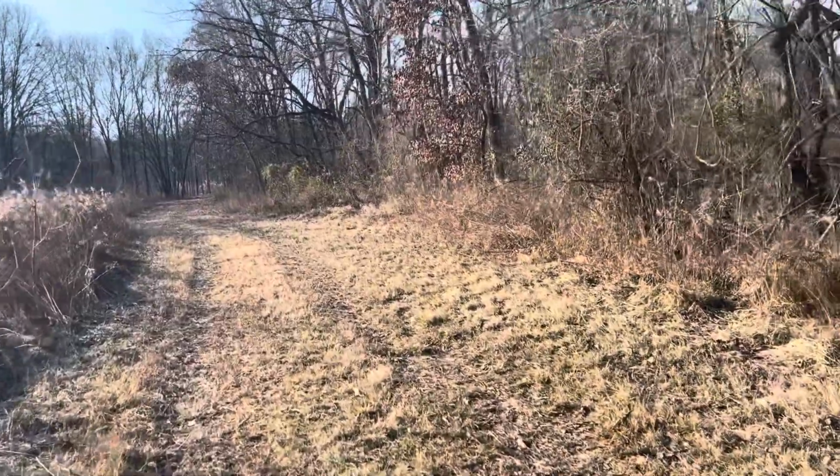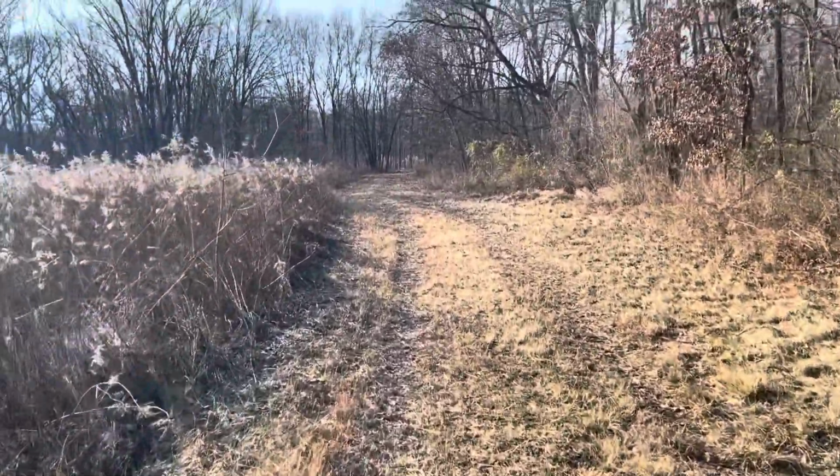It's nice and quiet here. Just going to keep walking this field and checking things out.